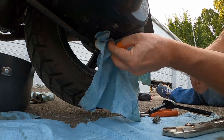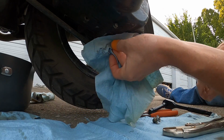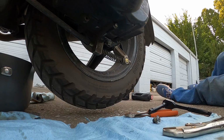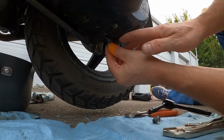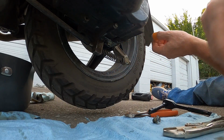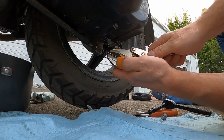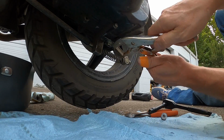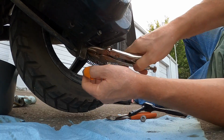So never over tighten these. They say to use a torque wrench so you don't over tighten them. When you tighten them, you want to just get them tight and then just go just a little extra turn. But hopefully this will work. Let's see. Ah, it's just stripping out.